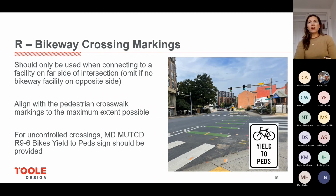And this is where you would want to transition people either to a shared environment, like on the sidewalk, or on a side path, or into a more conventional bikeway type. And wherever possible, it is ideal to align the pedestrian crosswalk markings and the bikeway crossings as much as possible. So in this scenario, like in a retrofit, we could push that green bikeway crossing closer to the pedestrian crossing, and really that again just helps with creating that motorist yield zone.